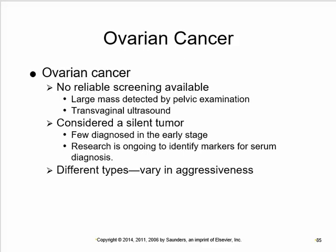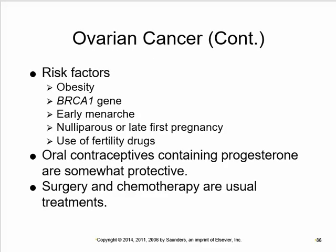There may be some serum markers, some blood tests, but who knows? They vary in aggressiveness. Right? Risk factors are obesity, this BRCA gene. So it's got probably something to do with receptors for estrogen. Early menarche, so first periods being very early. Nulliparous, or late first pregnancy. Use of fertility drugs are all risk factors.